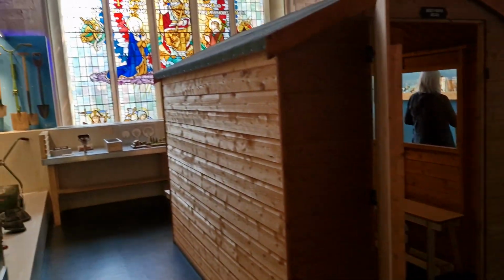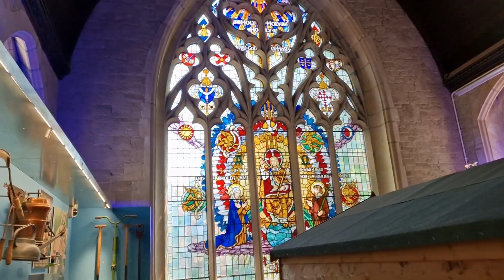Architecture that way. The garden shed. And I want to end us off with this beautiful piece.